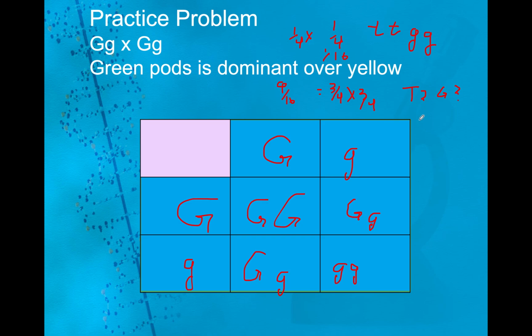Now, what if we wanted to be capital T something, so that's tall, but yellow, which has got to be lowercase g, lowercase g. Well, this was 3/4, right? And this was 1/4. What's 3/4 times 1/4? 3/16.